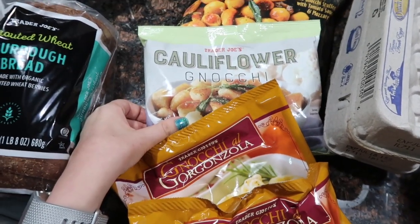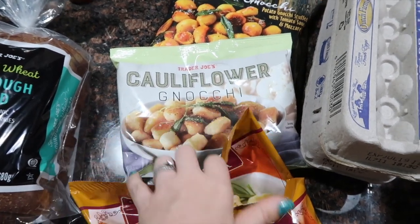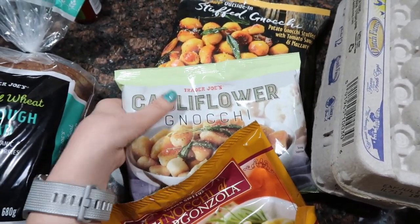The cauliflower gnocchi is also a staple in my house. A lot of this stuff is now a staple. I have a few new things, but a lot of staples. Cauliflower gnocchi, 3 points plus, 3 smart points a serving.